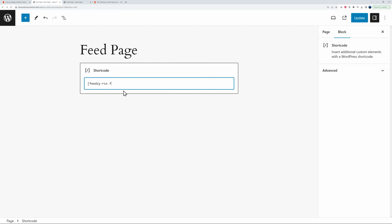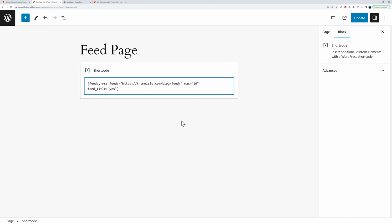RSS, okay, and then the feeds we need to put equal and then quotes, and then we're going to type the feed where we want to fetch this from. So let's say maybe themeisle.com and then blog/feed. You can limit the amount of articles that you want to fetch to maybe 10, just like this. You put max, and then if you want to fetch the feed title, you can do so as well, just like this. And here I'm going to put yes. Okay. So again, I'll leave the full documentation related to this. You can check out all the different shortcodes that you can use, okay?